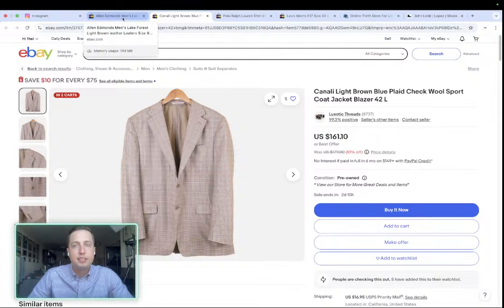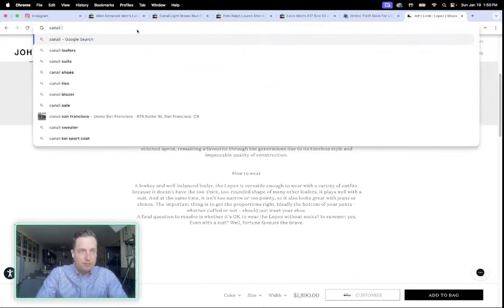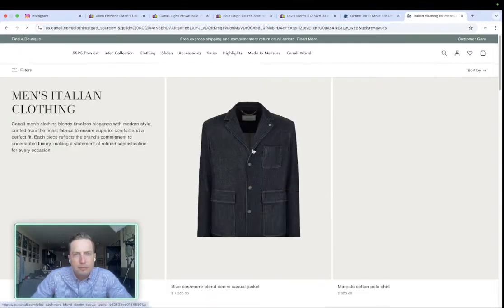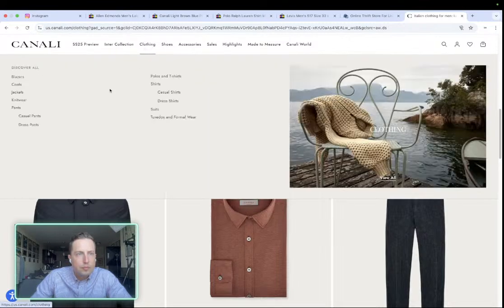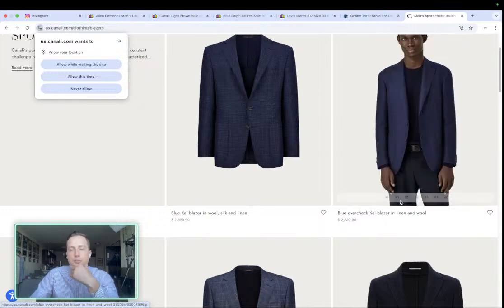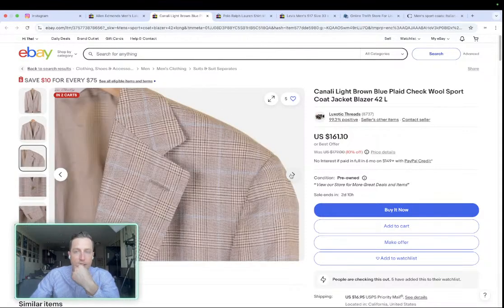And I just want to point that out because these Allen Edmonds, like I said, $300 brand new. This Canali jacket, let's just look. So I mean, look at this. This is crazy. This is $2,250 brand new on the website. We can get it on eBay for 161. I mean, you can't beat that. You just really can't beat that.